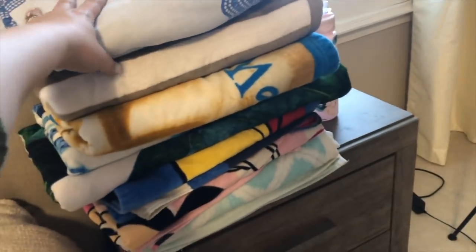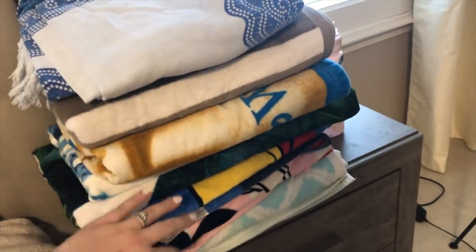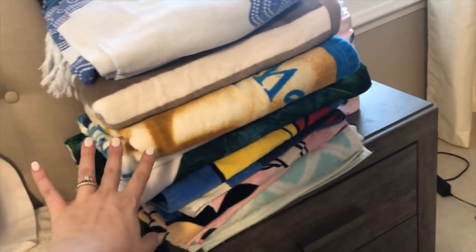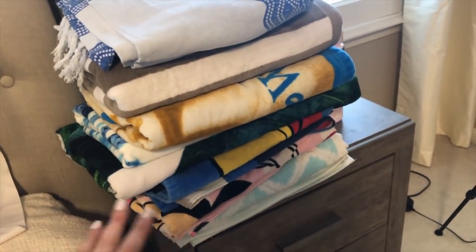These are all the beach towels we are keeping. Some of them are sentimental. There are a couple Disney ones and this one we got in Spain and there's quite a story behind it. And then there are a couple other ones that were just really nice beach towels that I didn't want to get rid of. So those are the ones we're keeping.